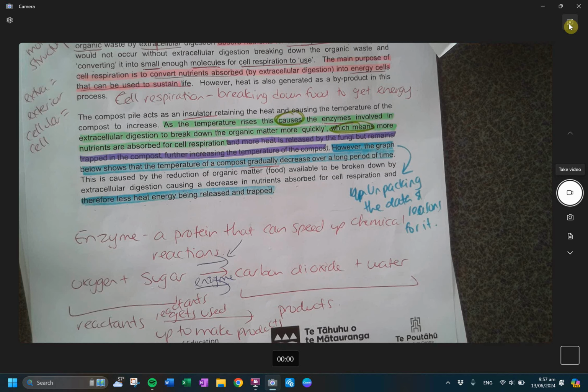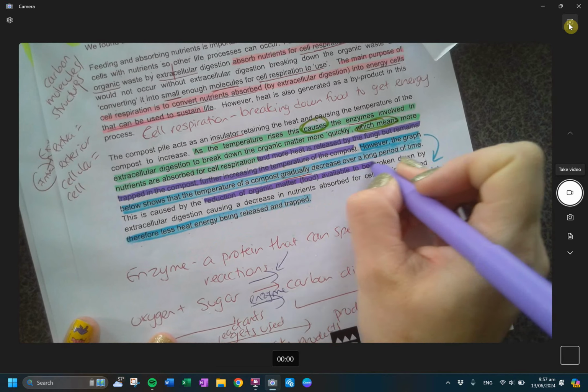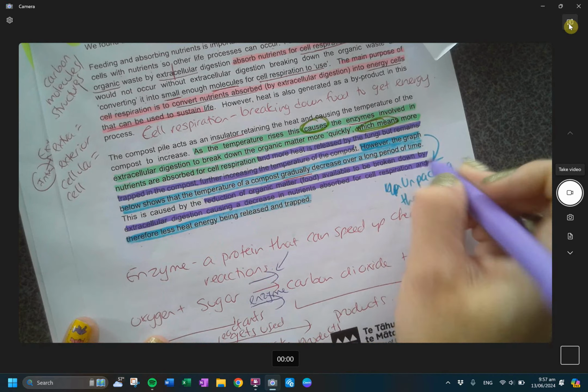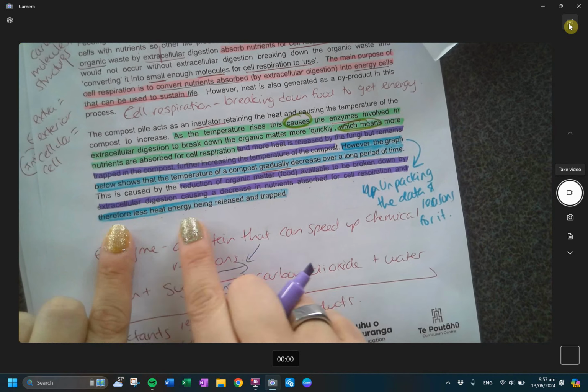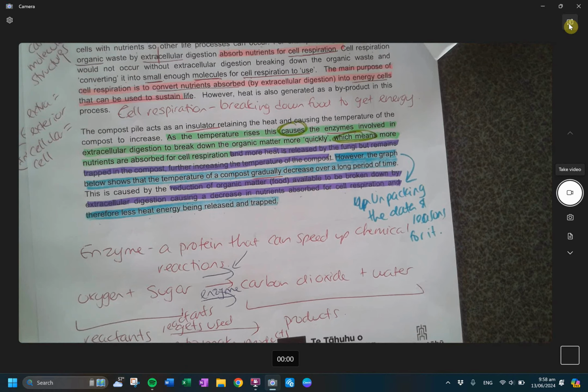And since they're going to eventually run out of food, that's going to then affect their life, their ability to survive. So the life process of using food is going to eventually change the environment, and the environment eventually is going to die off. So reduction of organic molecule being broken down by extracellular digestion, causing a decrease in the nutrients absorbed for the cellular respiration, and then therefore less heat being released and trapped. So now, like I said, they're completing the circle.